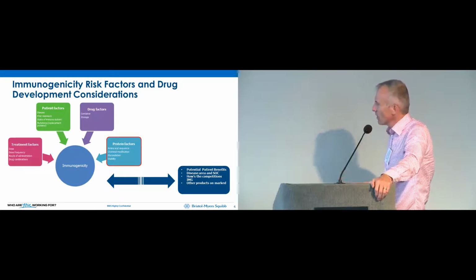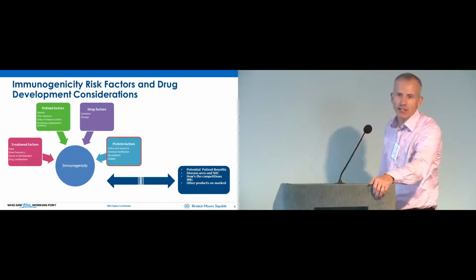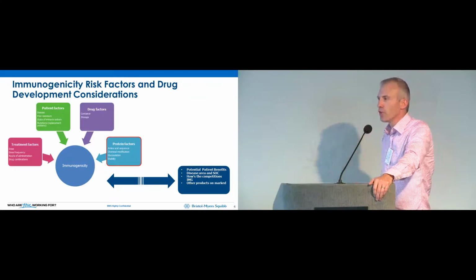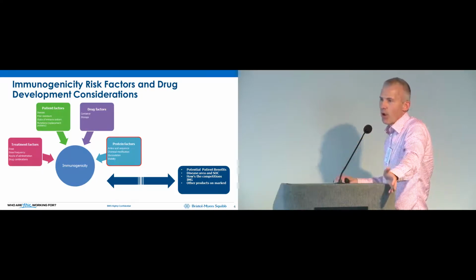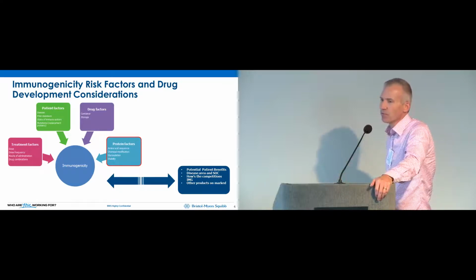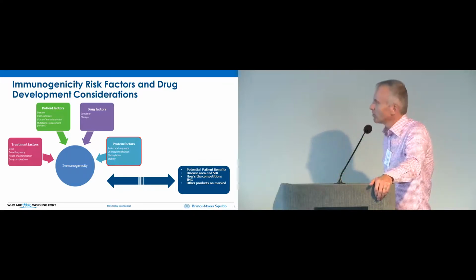So that is a balance we like to strike in discovery, and it determines how much work we're going to put into immunogenicity, and how likely it is that the program will be cancelled. What is the perceived risk of immunogenicity?